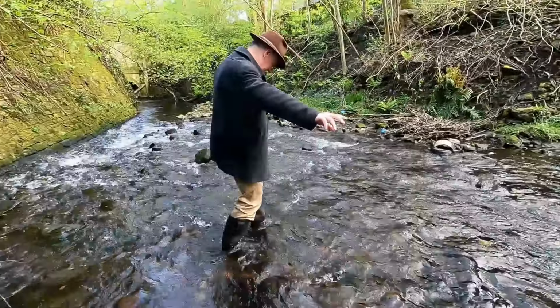I found this big long thing here, which I'm assuming is just a piece of metal rod. I thought we'd pick it up together and see what it is. It may not come up, it may be fixed. Oh no, it's come up quite easy. Let's have a look. Put it over here. Ooh, a big long piece of metal.